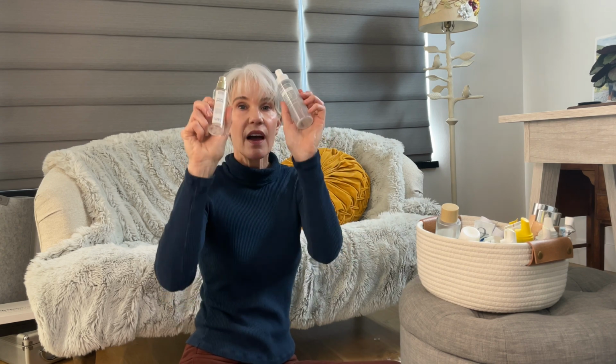But I love a spritz or a spray in the morning. It helps me pack in hydration in between my steps. Pink Drink is on the expensive side. The Klairs Fundamental Ampule, I love it. It's super hydrating, doesn't irritate my skin at all.